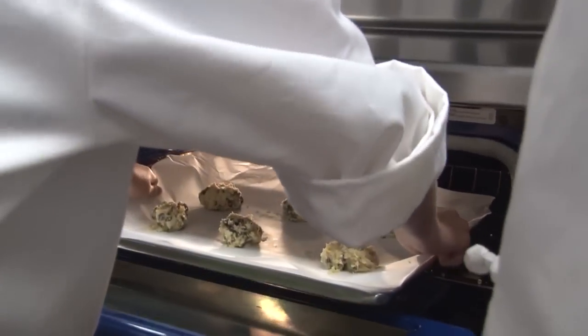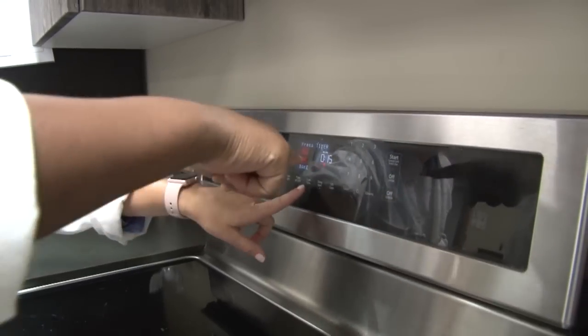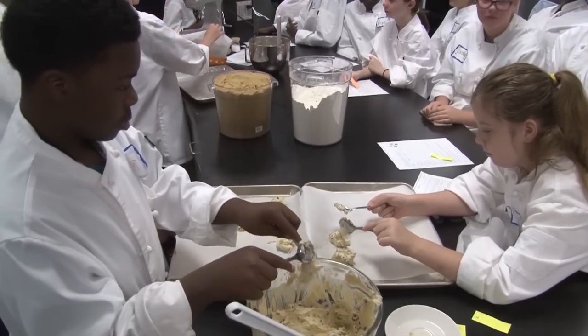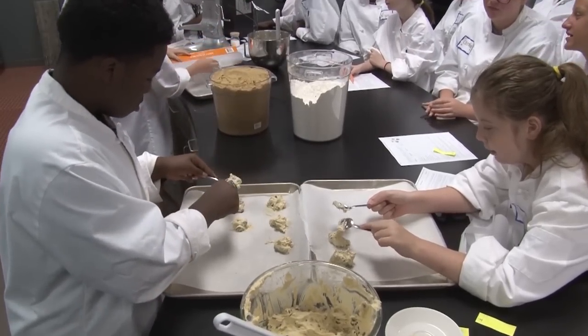We're trying to kind of cram as much as we can into one week, four days for the kids to learn and get exposed to as many different flavor combinations and professional grade kitchen tools and ingredients as possible.